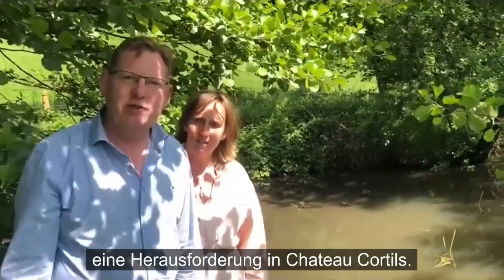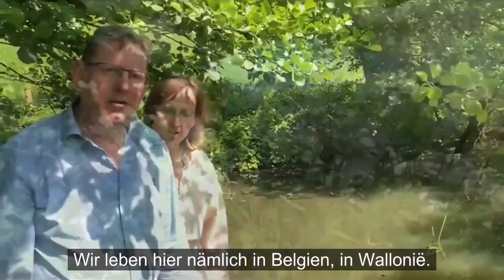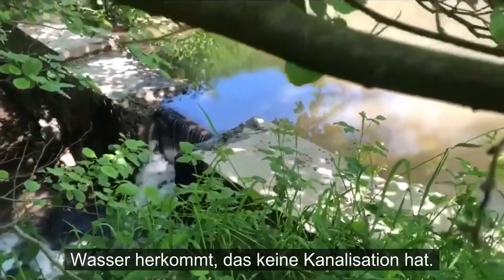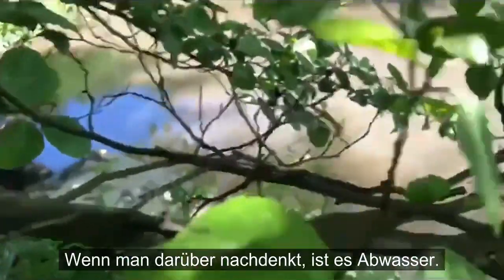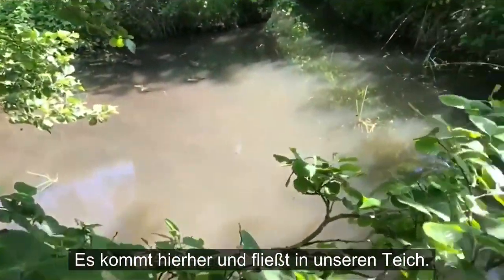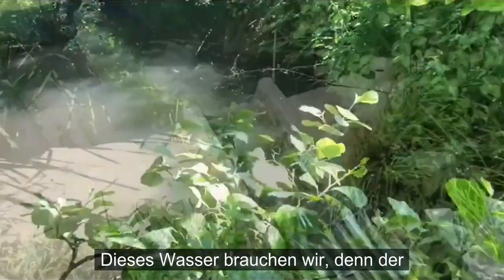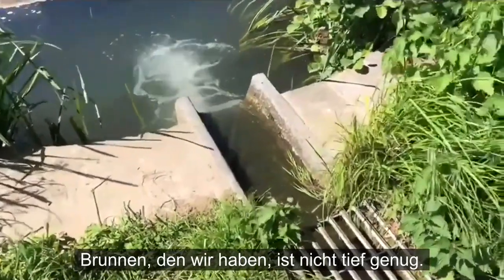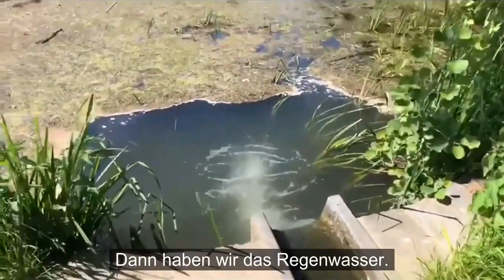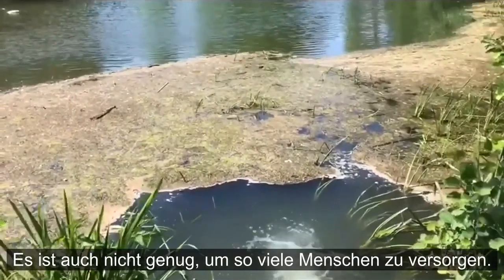Because we have a challenge in Chateau Cortils. We live here, namely in Belgium, in Wallonia, and there is a little village where the water comes from that has no sewage. So when you think about it, it's sewage water that comes here and goes through to our pond. And this water we need because the well that we have is too shallow, so most of the year we cannot use the well. And then we have the rainwater. It's also not enough actually to provide for so many people.